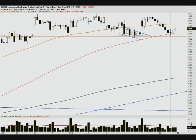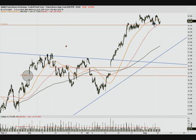If it hits this again, I'm going to play it either way. If it bounces, then I'm going to play it up. If that line breaks, I am going to short it. So that line seems to be offering a lot of support and resistance. So I think it is playable.